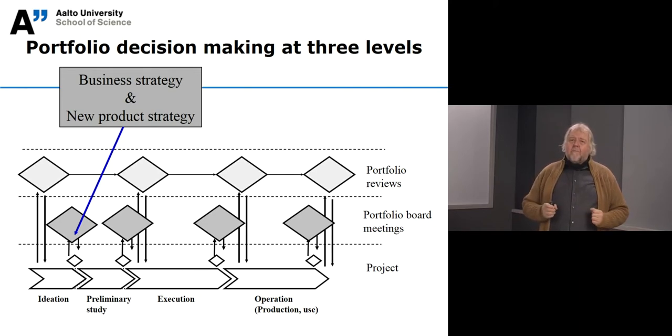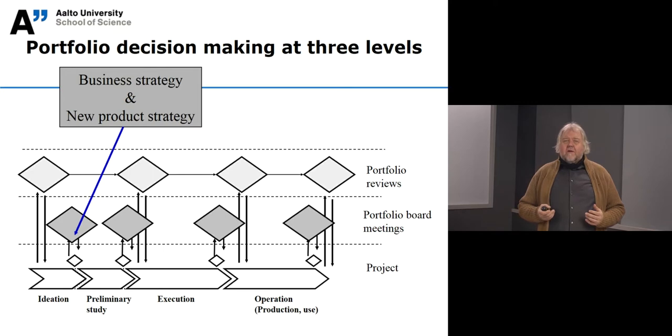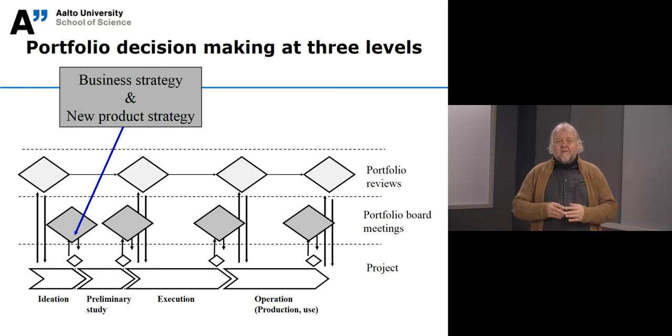Then above there are portfolio board meetings at the middle management level where multiple projects are considered and the whole portfolio is considered and portfolio decisions are made. And please remember, all portfolio decisions come down to project decisions. So making portfolio decisions means actually decisions on projects and their future in a way.